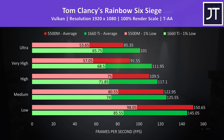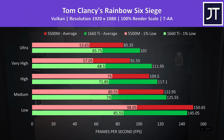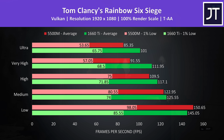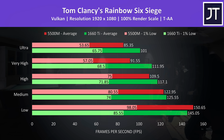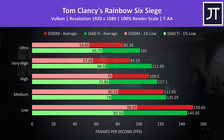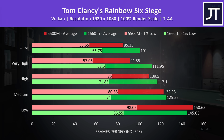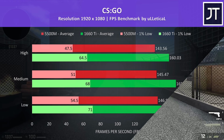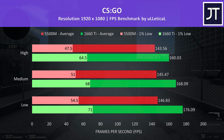Rainbow Six Siege was tested using the built-in benchmark with Vulkan. The 5500M was ahead in terms of FPS at low settings, then at medium and high it was still doing better in terms of 1% low performance. But again, this could be due to some CPU difference with the machines. At ultra settings, where we're more likely to be GPU bound, the 1660 Ti was in front with an 18% higher average frame rate.